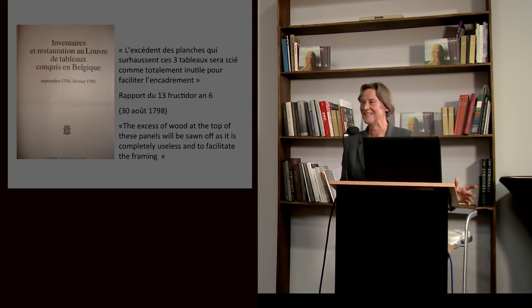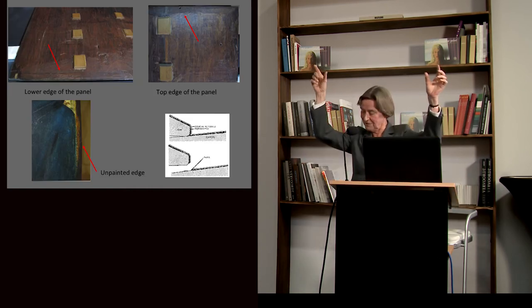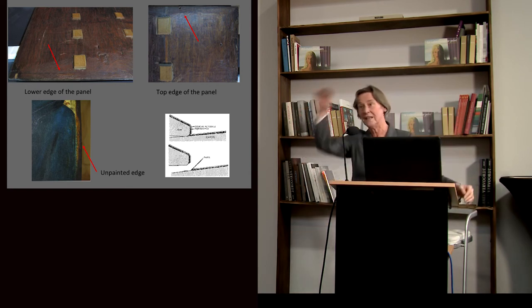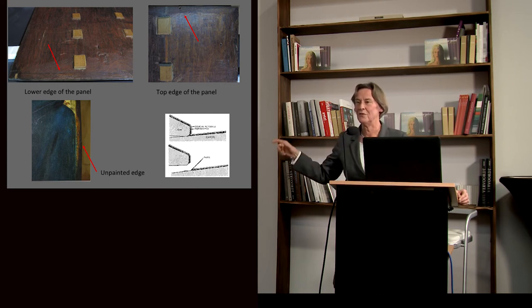Why did they do that? We don't know. What we do know is when we look at the back of the panels now, we see that on the long edges and at the bottom there's a beveled edge that is rather broad, and indeed at the top there's, well, 4 or 5 centimeters missing. So if you have the archives, you know what has been done, and then you look and then you understand what you see. That's the essence.